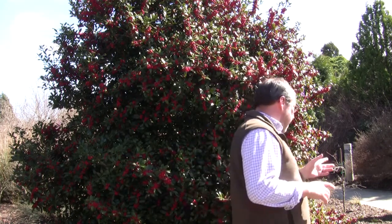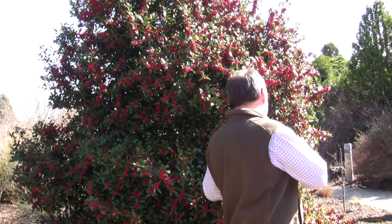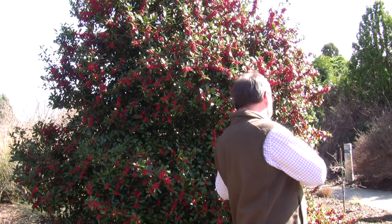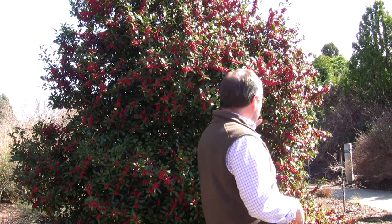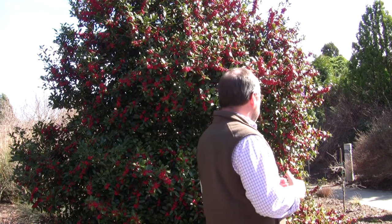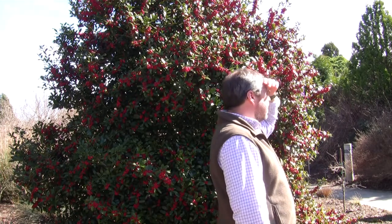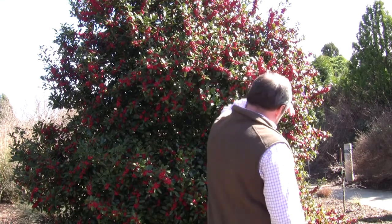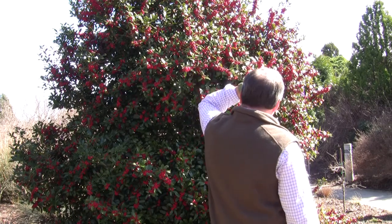It'll grow just fine in shade. It'll be a little more open. It'll have a fair amount fewer flowers, so consequently fewer fruits on there. So in full sun, with adequate moisture, that's where it's really going to do its best, but it'll grow in shade.